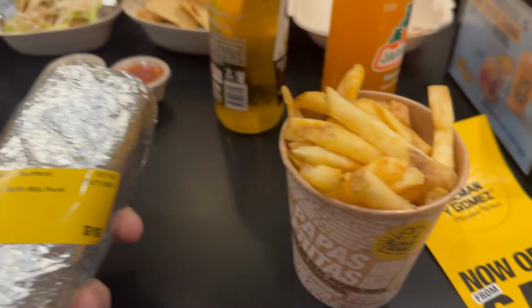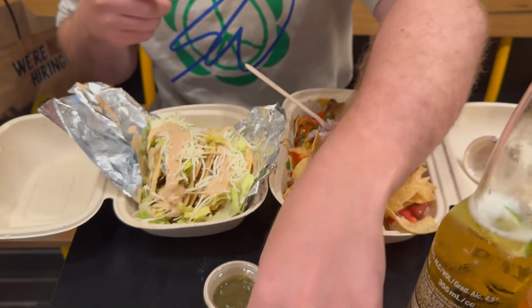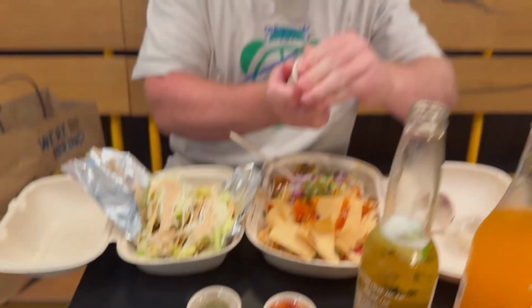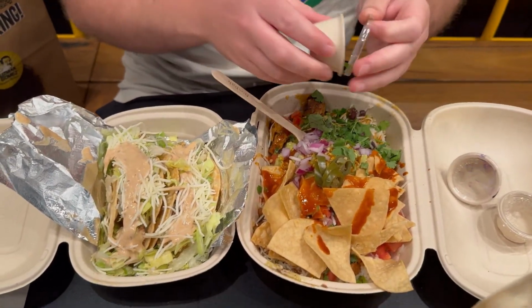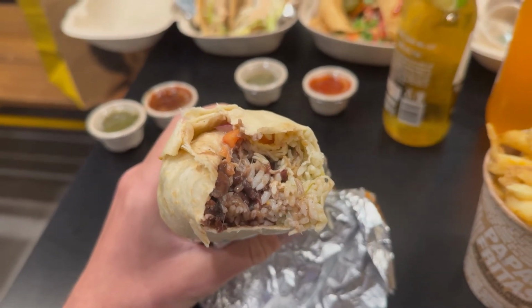Pork burrito with some chips, and Rich has got the entire menu and the entire sauce collection here. One big. It's one of my favourite places. Seriously good. Seriously good.